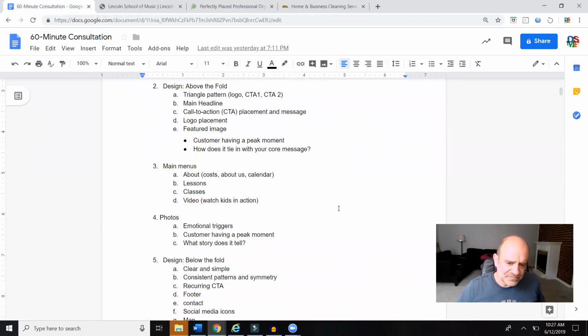Main menus. Main menus should be lean. There should not be many options, maybe lessons or classes and a video page. Three to five main menu items is really all you should have. If you start listing too many menu options, it's like going to a restaurant that has too many items on the menu. You become overwhelmed.